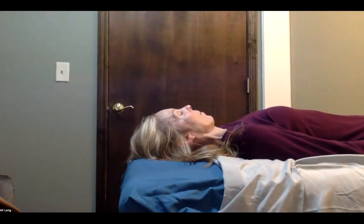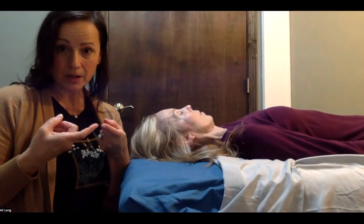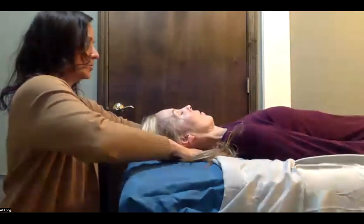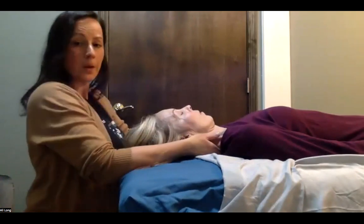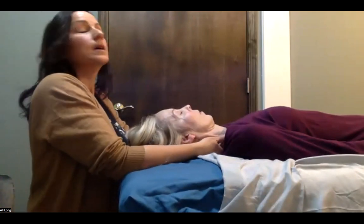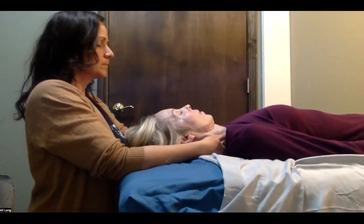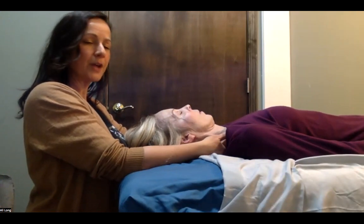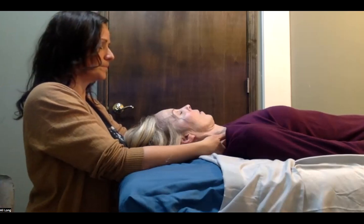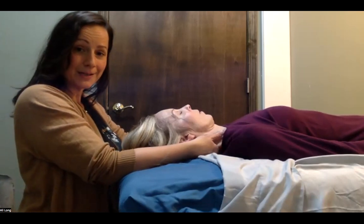Okay, so again, keep in mind that the release is water bug. The release is the weight of a nickel. So I'm not getting in there. It's different than a massage. So Julie, I'm just going to move your hair up. Okay, I'm going to come underneath, because her cervical spine starts down here. And with my fingers, I'm just going to come to the side. Gently applying pressure with the right finger and the left finger on each side, not on the spine. And then I would take about a minute on each side.